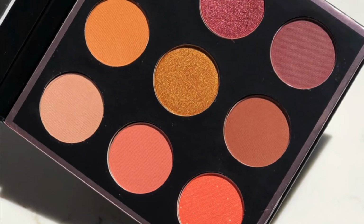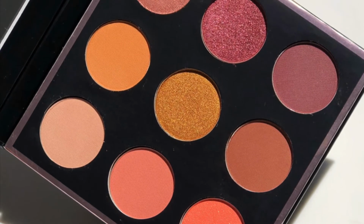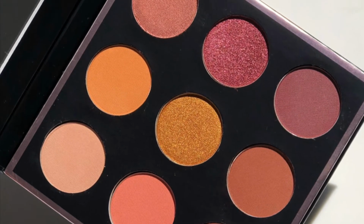Okay, so here is a little shot of the Pumpkin Spice palette by Makeup Geek. As you can see, it's beautiful. And so if you're a big fall fan, this palette should be right up your alley. It's got 9 shades, and it retails for $35, and you can get it on the Makeup Geek website.